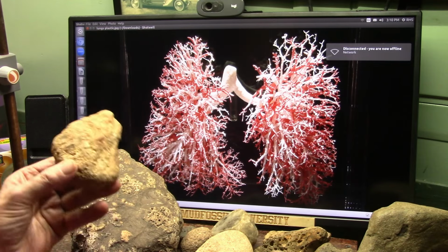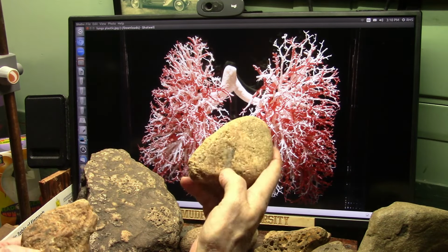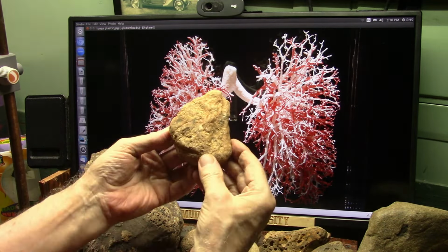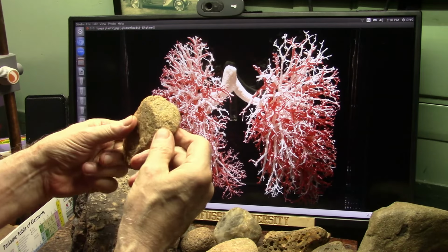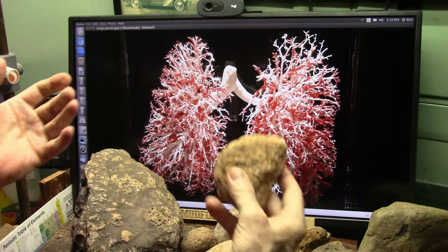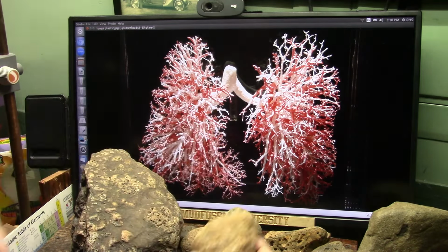Here's another lung. Remember I showed you this one with the silicon in here? There's another lung. You say, oh, that's not a lung. Yes, it is. And that's where the silicon was. That's where the hole is back there on this one. I think this guy was a smoker. You saw this black-looking, sooty-looking stuff at the bottom? But anyway, that's lungs. I got them coming out of my ears.